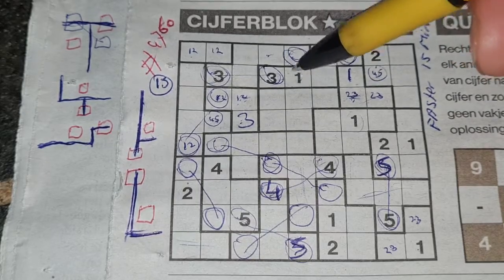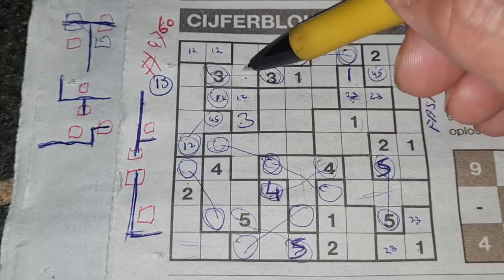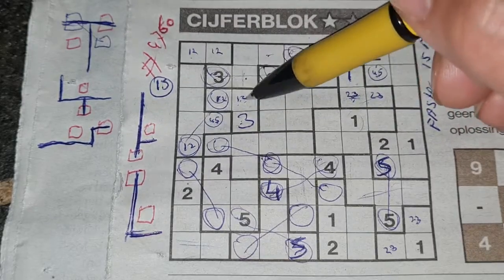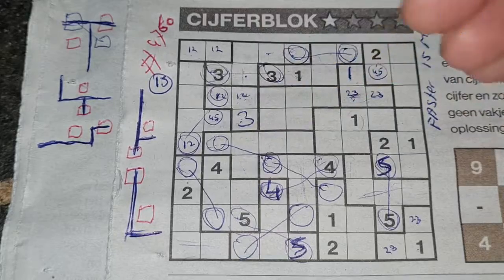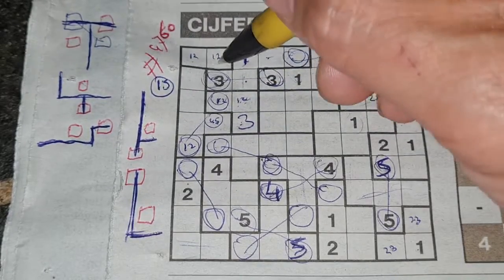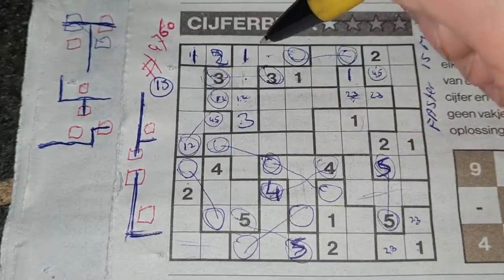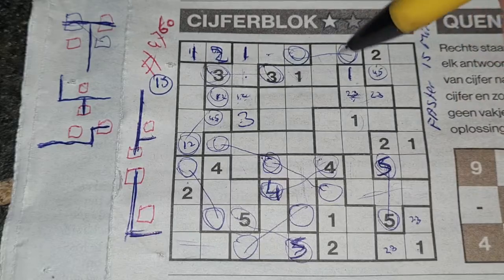These two boxes can be a 1. This box can also not be a 1 because we have a double 1 here. If I place a 1 here, I cannot fill any 1 in one of those two boxes in this triple box. So one box left for the 1 in this area should be here. Now we have a 1 here, so this box can't be a 1 anymore. That box should be a 1, and this box should be a 2. Alright.